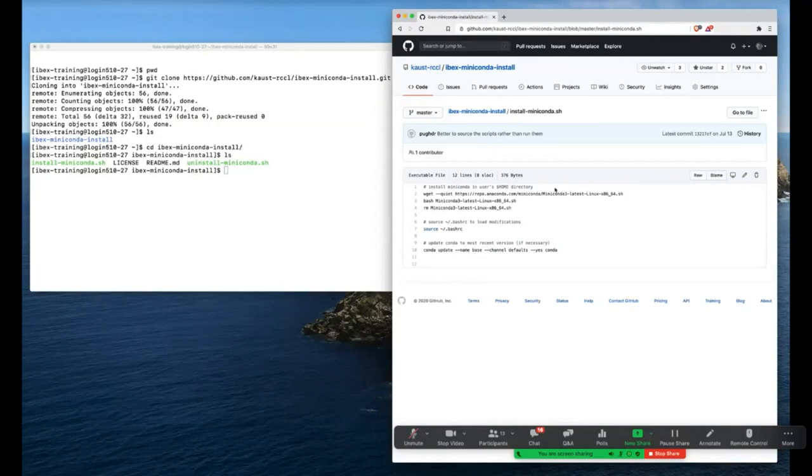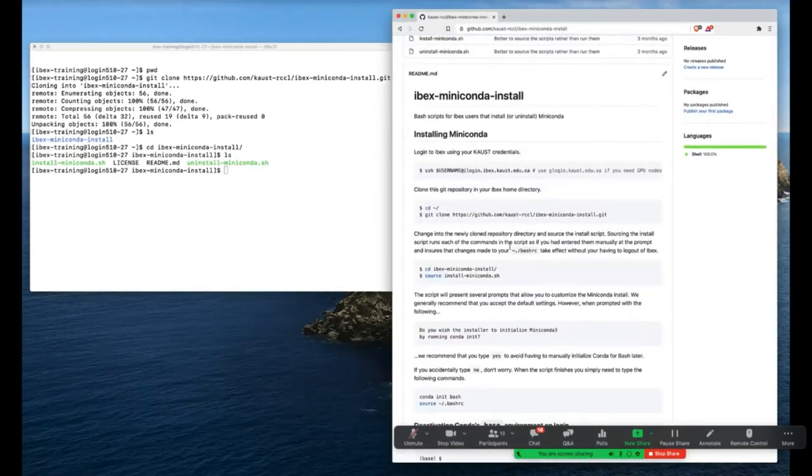Now the installer will grab the most recent version of Miniconda, but the Conda tool itself sometimes has more recent versions available than the version that is packaged with the latest version of Miniconda. I know it's a bit confusing, but this last conda update command will just make sure that we have, in fact, the latest version of Conda. Okay, so now that we know what is in that installer script, we can go ahead and run it. We'll just do source install-miniconda.